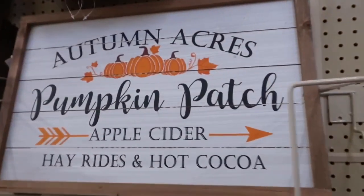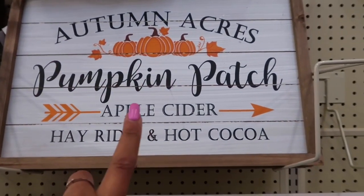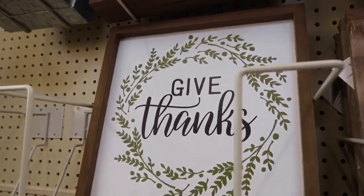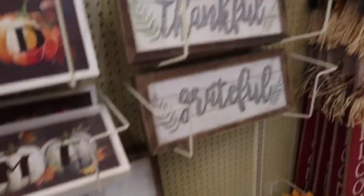Or, I really like this sign. The only thing about this sign is, it's too cute to be outside. Does that make sense? I like this sign too, and these of course, but.